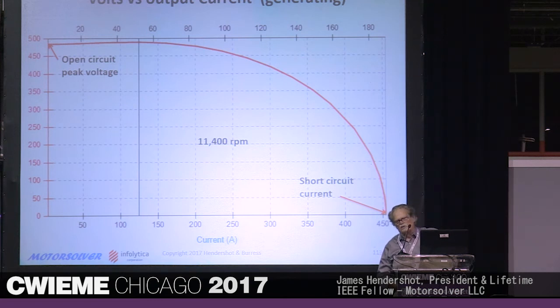When you start to load a generator down, as the current goes up, the voltage drops. So the output power is just multiplying the voltage and the current. That's the output power. Aircraft generators have to survive this short circuit current. So they have specially designed machines that can survive that short circuit current.